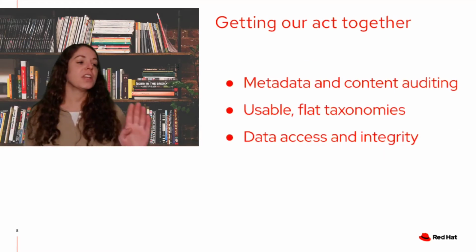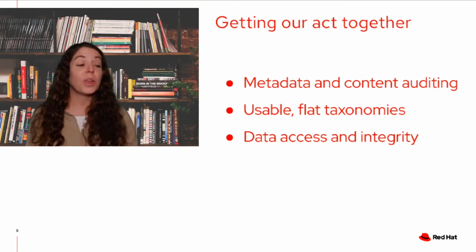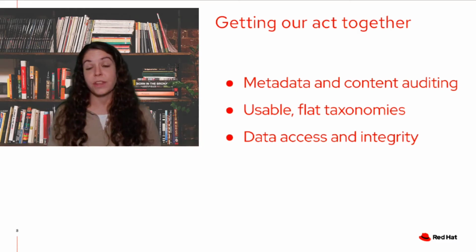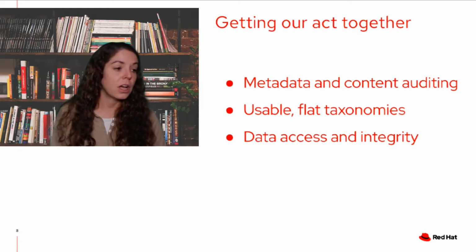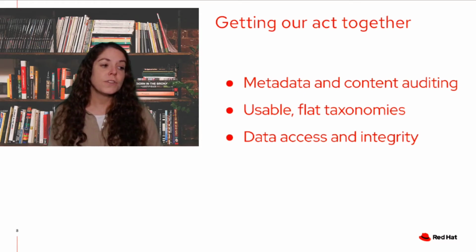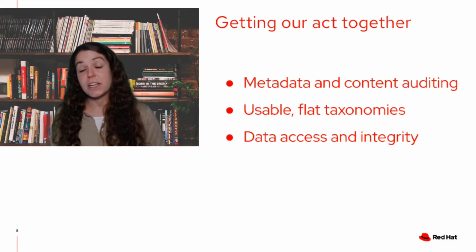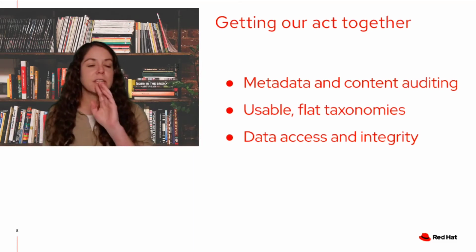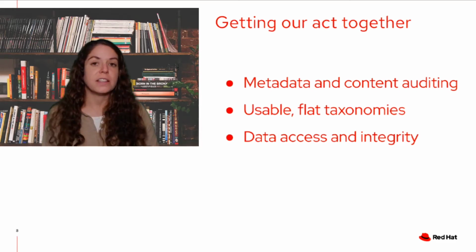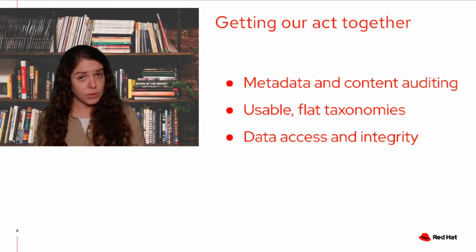So I'm just going to give you a quick rundown of the main things that we had to get done before we could make any progress on the cool things like tying our performance data together with our content and metadata. First of all, we had to audit that content and also look at the metadata. Not only what labels were on things and ensuring that we cleaned up all of those records, but also making sure that the taxonomy itself was in good shape.